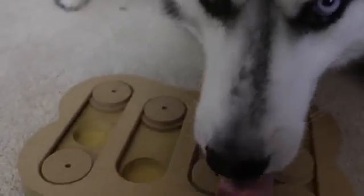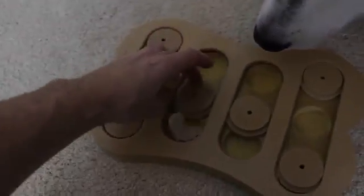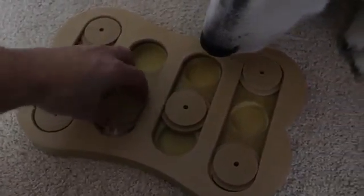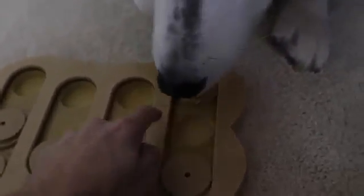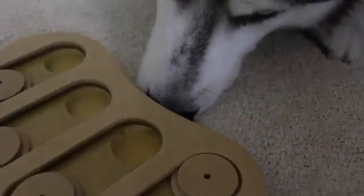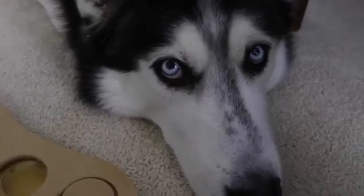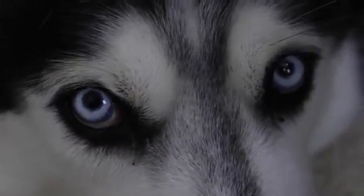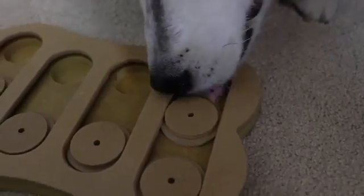Nice. Okay, I think you're starting to grasp the concept, so let's put some more treats in. Okay. It's gonna get harder. So these two have the treats, and then this one has this one, and this one has another treat. Go ahead, Steele. They're not under the board. What? You can't just give up. You just give up that easily. There you go.